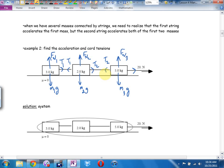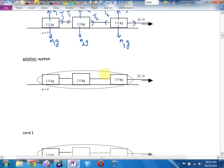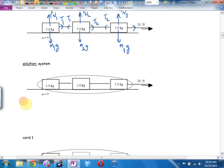Hey, who's winning? It's got to be the 20. So my equation is going to look like this. Winner. And now that I've decided that to the right is a winner, I'm going to walk down this whole string. Anything to the left is loser. Anything to the right is winner. And I get this. Minus tension 2 plus tension 2 minus tension 1 plus tension 1 equals M1 plus M2 plus M3, the mass of all of them, times A.